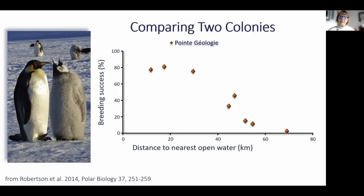Seabird colonies are diverse and may respond differently in similar situations. For example, at Pointe Géologie, breeding success was high when open water was only 20 or 30 kilometers from the colony, but decreased significantly when it was more than 50 kilometers away. In comparison, at Taylor Glacier, breeding success also varied dramatically, but the penguins always travel around 70 kilometers. This shows that other factors clearly also affect breeding success.